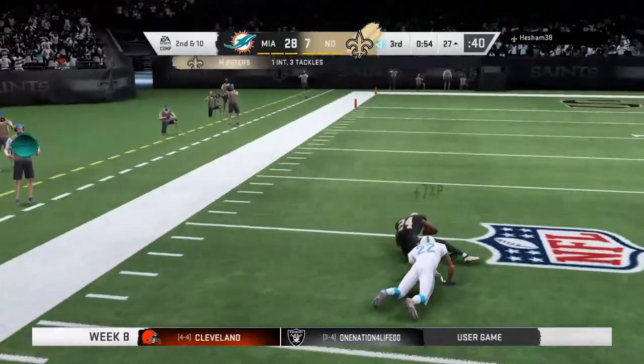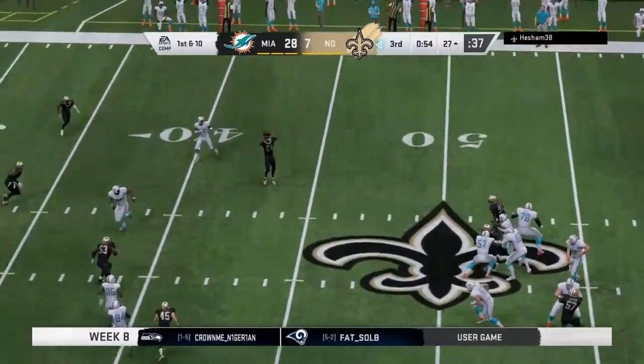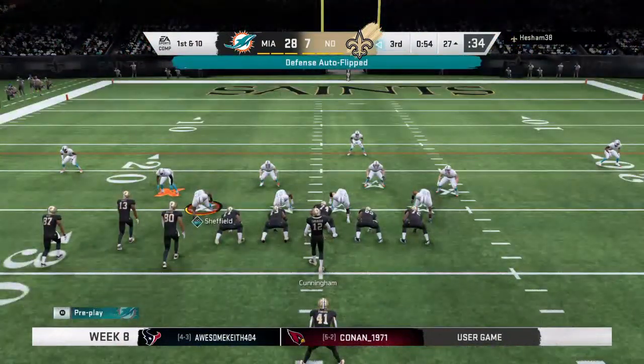And a huge return as he'll take this one all the way down inside the 30-yard line. Wow, between last week and this week, that's now 8 interceptions. 5 a week ago, now 3 here.